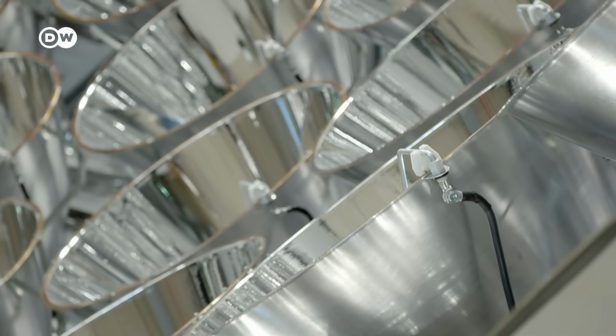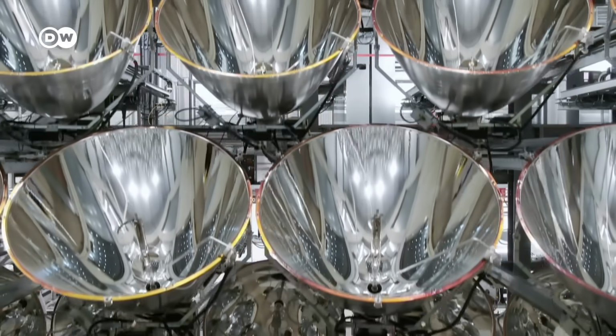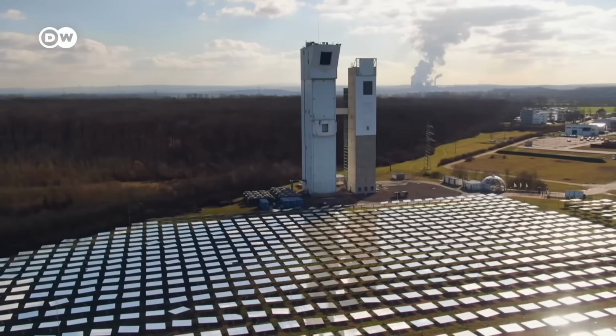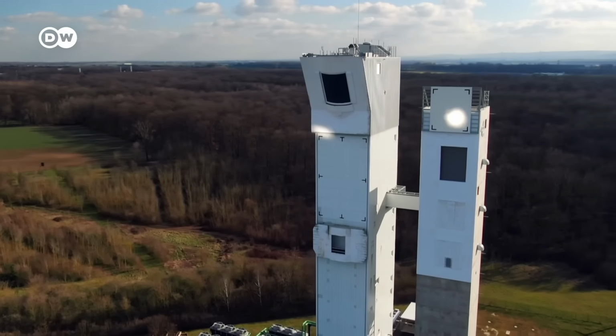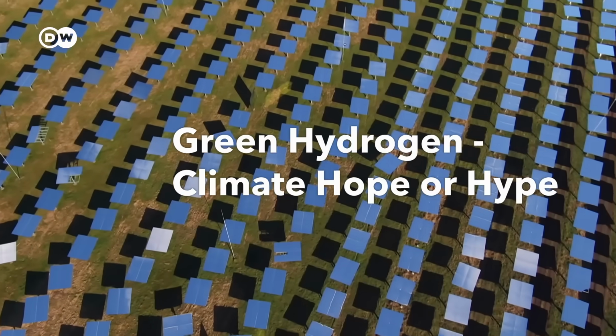It has 149 lamps, each as powerful as a large cinema projector. The idea is to produce fuel using only light and water and release no greenhouse gases. It's already being used in solar plants just like these. Will green hydrogen save the climate, or is it just an environmental fad, as volatile as the gas itself?